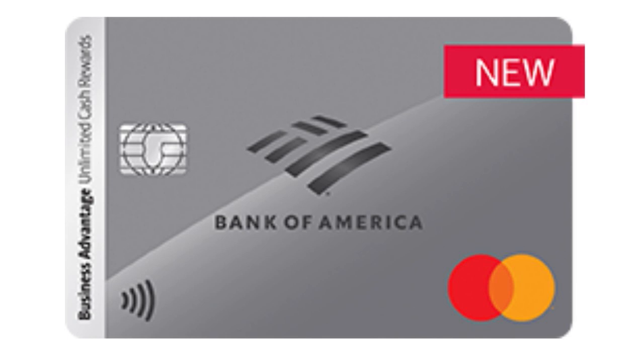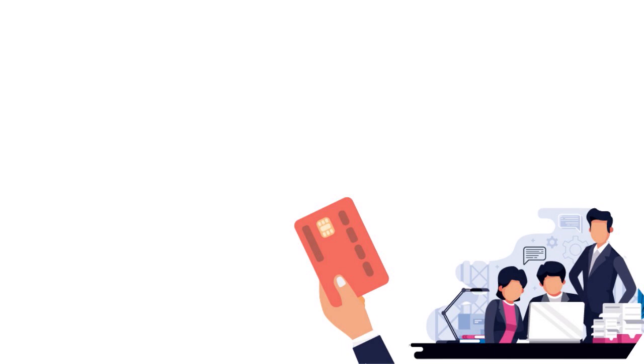The Business Advantage Unlimited Cash Rewards MasterCard Secured Card requires a security deposit of at least $1,000, and your available credit line will be equal to your deposit. And what will happen here is that Bank of America will automatically review secured accounts and can upgrade to an unsecured card if your ALC's credit history improves. So if your ALC's credit history improves, not a problem. You will definitely have access to that.